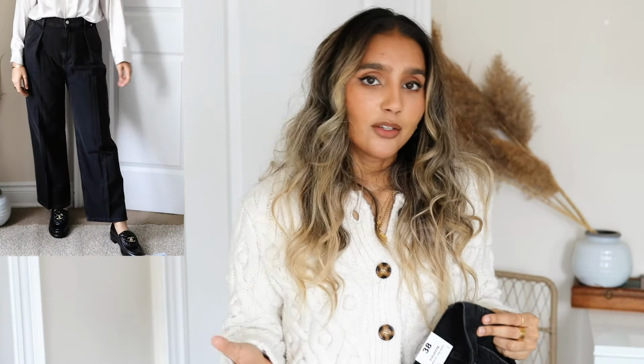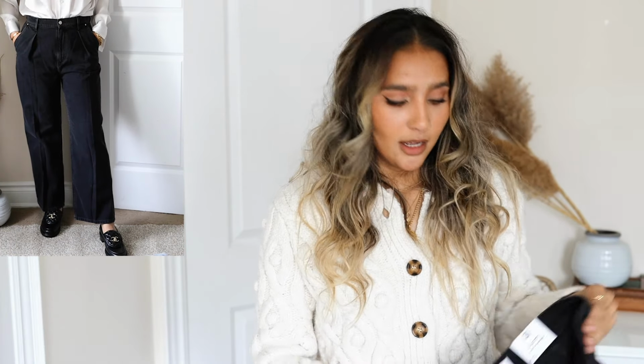Again, you can dress these up with boots, with heels, and you could easily dress this down with some cute sneakers and a white t-shirt even. I think they'll look really good in the summer, and even in winter you can wear this with turtlenecks, with blazers. I think it would look really nice. All in all, I think it's a very versatile jeans to own. I think this only comes in black, but I could be wrong. I'm gonna link these down below.